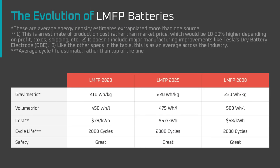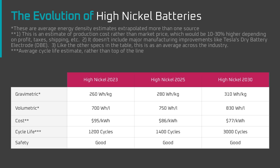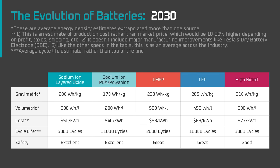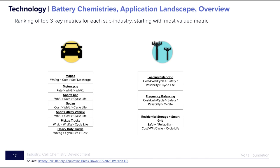With the LMFP table complete, the next step is to review the tables I've created for LFP batteries and high nickel batteries. After that, we can combine the information from all five chemistries to get a comprehensive view of how the competitive landscape for batteries will evolve in 2023, 2025, and 2030. Along the way, I'll give my view on which chemistries will come to dominate product segments such as EVs and grid storage as the decade progresses.